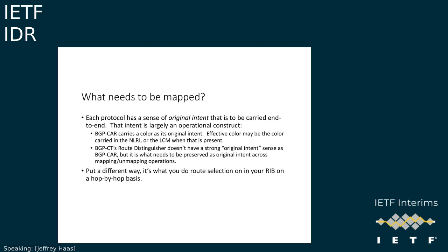So each protocol has a flavor of an original intent, and so a lot of our discussions talked about over the last several months, these things are effectively an operational context. That operational context, with BGP CAR, color is the original intent. That's what they want to carry end to end and make visible. And certainly, if you go from one color domain to another, the effective color may move around, but the original intent is still the color that's in the NLRI.